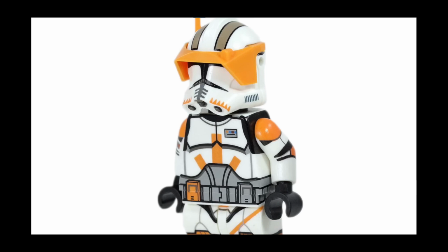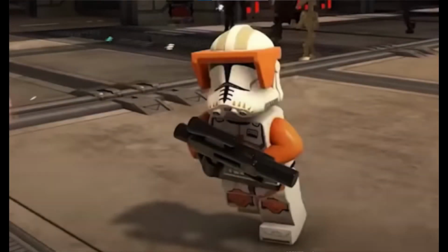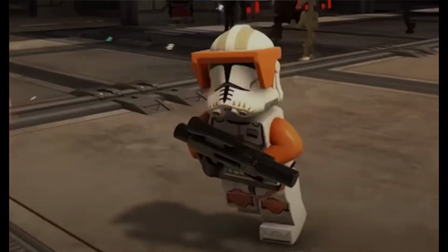Usually there is just a big white gap that just looks weird on the clone trooper's hip, but Cody will have hip pointing, which is awesome and will make the figure look even better. Phase 2 Cody's jetpack will not be included in this set, and it will only be included on Cody as a back point. There will also be 4 more minifigures in the set.